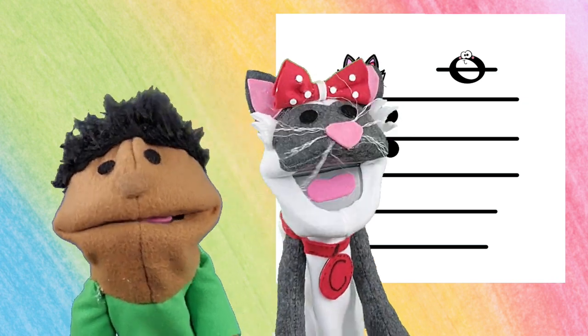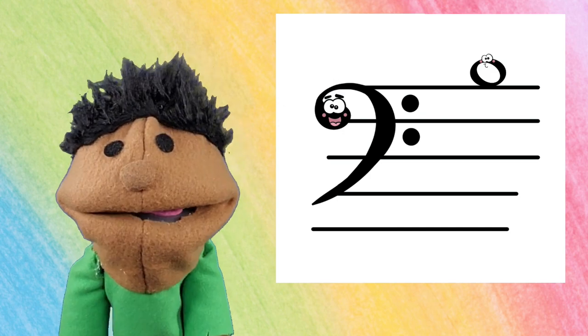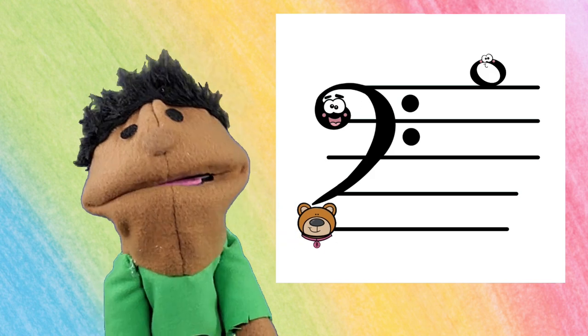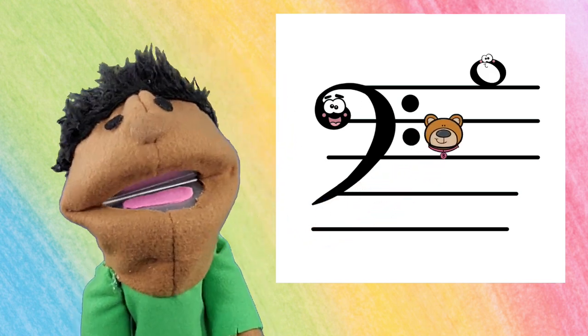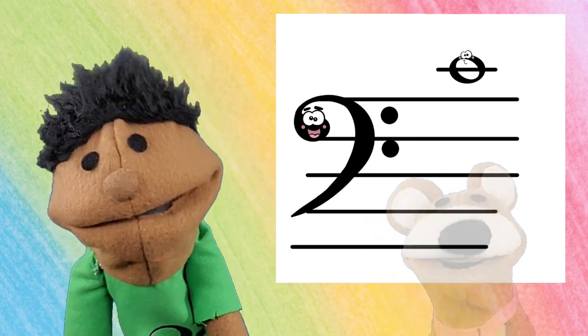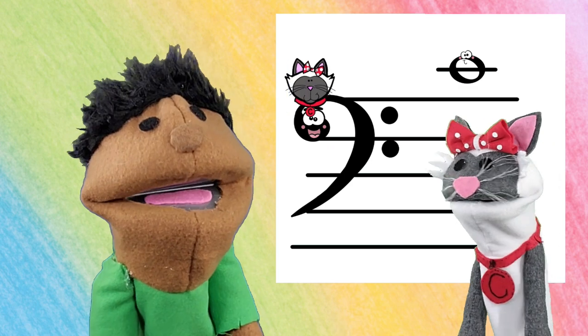C! Woohoo! You're right! How about this one? Oh, that's kind of tricky. Brownie Bear B! Woohoo! You found it! Did you get it? E! Woohoo!